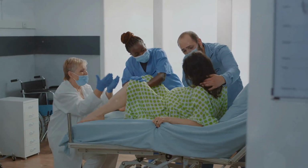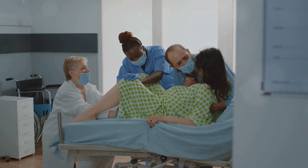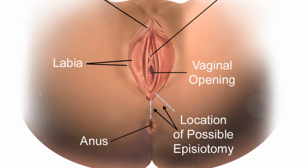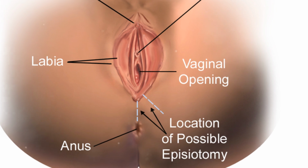During this stage, your baby's head will rotate to face your back as your uterus contracts to help push the baby down. Sometimes, a small cut called an episiotomy is made to enlarge the vaginal opening if needed.